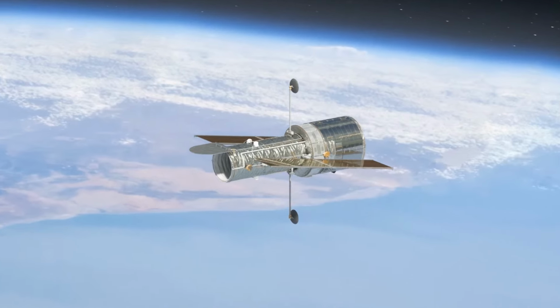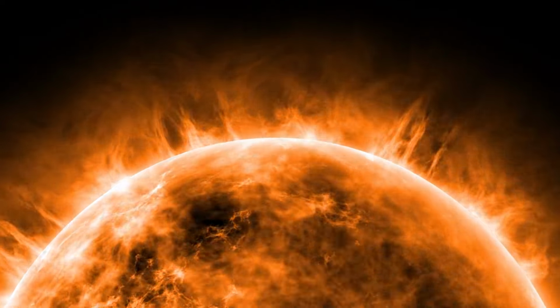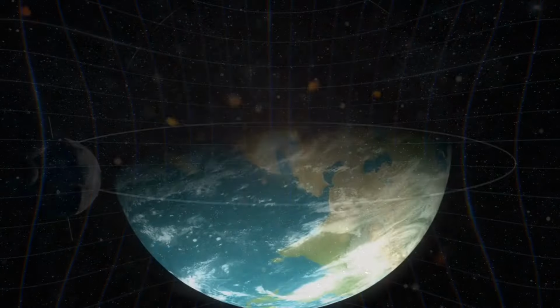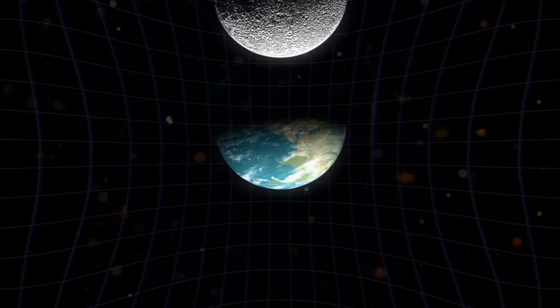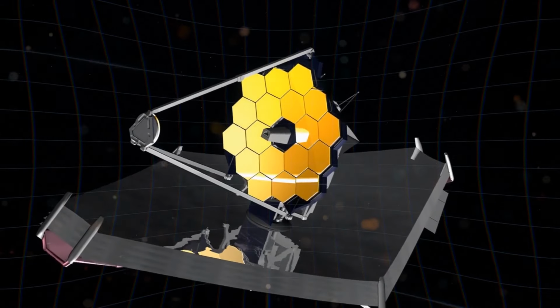Presently, the JWST is parked in its permanent location. Unlike the Hubble Space Telescope, which orbits the Earth, the James Webb Space Telescope orbits the Sun. It orbits the Sun at one of the gravitational balance points between the Earth-Sun system. It just stays there without having to use much or any fuel to hold its position. So, as the Earth orbits the Sun, the James Webb remains parked at a spot that is also orbiting the Sun.